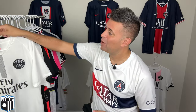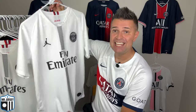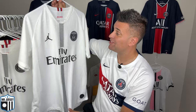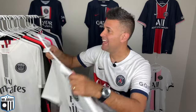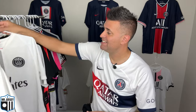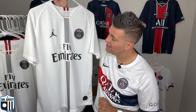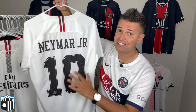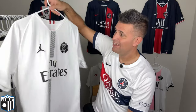Let's start with this first one, the 2018-19 Champions League edition, which I have three of the white version. I have this one here, which is the stadium version, nothing on the back. I have this other one here, which is also a stadium one. It's a little bit dirty here. I need to take care of that. I don't know if you guys can see that, but after this, I'm gonna take care of this. Neymar number on the back, a name, beautiful, right?